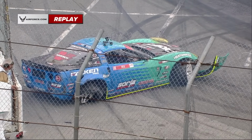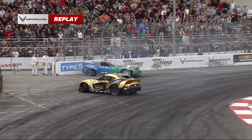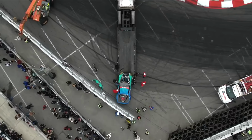It's hard to watch, Jared. It is, because fortunately he stepped out. We saw Hurst go into that wall before. We've seen cars written off. We've seen everybody walk away. Safety is a priority, but at the end of the day, they want to win.